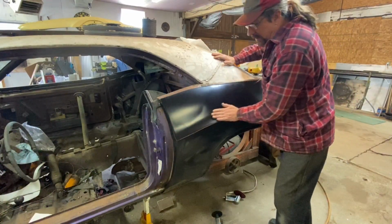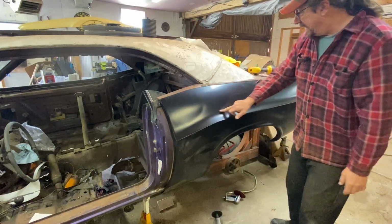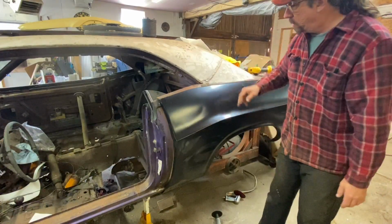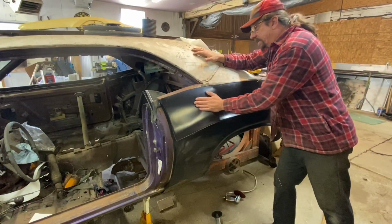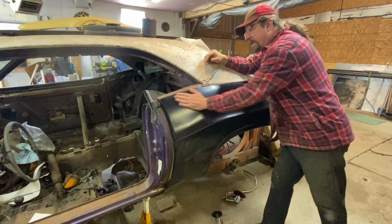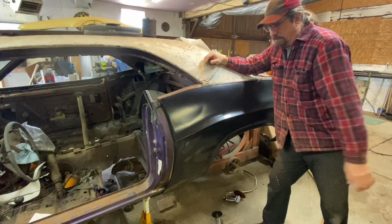I don't care. I will probably cut it off about here when I join it and do a cut and butt technique, or just do an overlap right in here. Again, this is not a concours restoration car, so I don't care. But the best place to store this, as far as I'm concerned, is right on the car. I'll put a couple more Clecos in just to hold it in place.